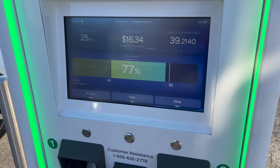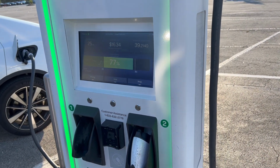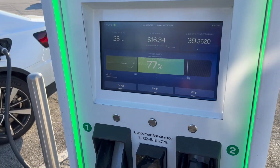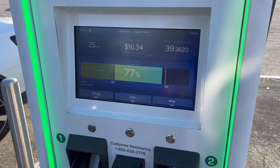All right, we are up to 77%, so I'm going to go ahead and stop the charge. We'll hit the road, should arrive with between 5 and 10% in Pooler, Georgia. It's about 150-ish miles down the road. I'll get the exact number as soon as we get in the car, but yep, next stop, Pooler, Georgia.